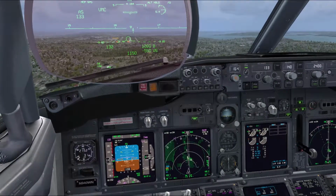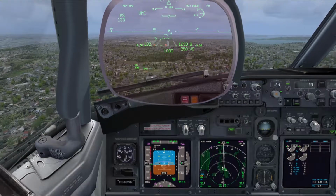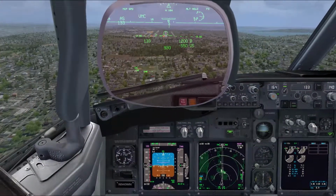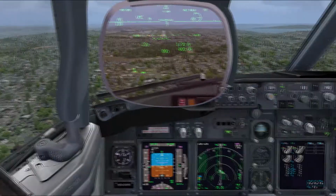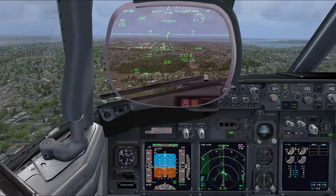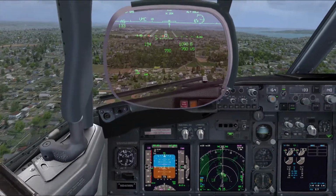Alright, flaps down 40, green. Speed brake is armed. On visual, I'm not sure why the ILS is not clicking on. Oh, the autopilot's off. My airplane.